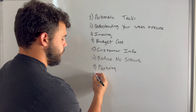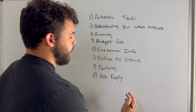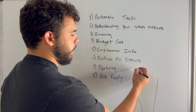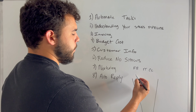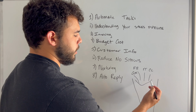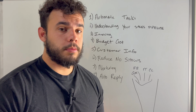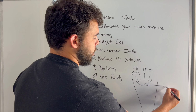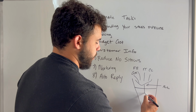And the last one is automatically replying to your Facebook leads. This is very important. Any inbound leads, I said Facebook, but any inbound leads that you have. So here's your funnel. If you have Facebook and YouTube and cold calls and let's say Google ads, right? Leads come in. Say these leads come in the middle of the night and you're sleeping or you're on the job and you can't get to your phone in time, the CRM will send them all a message automatically, right? Auto message. And what ends up happening is they move then to the next step of the pipeline.